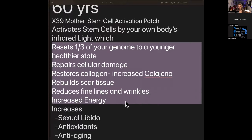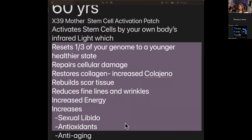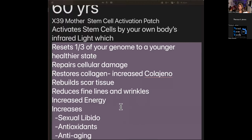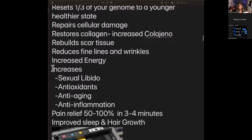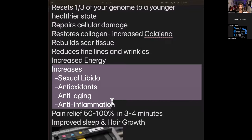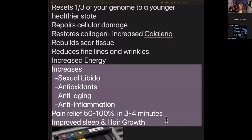You're going to get increased energy, increased sexual libido, increased antioxidants, increased anti-aging, increased anti-inflammation, pain relief of anywhere from 50 to 100% pain relief within 3 to 4 minutes, improved sleep, and many people report improved hair growth and hair texture, even hair thickness.